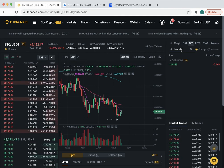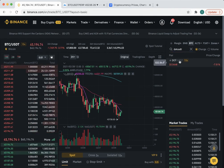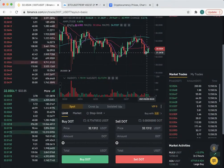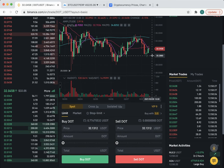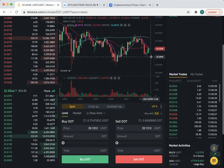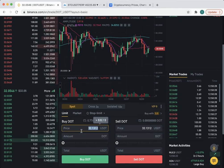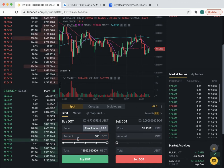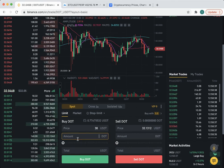But let's say you want to invest in DOT, you would hit DOT, and let's say you want to put an order at $30, which is right here, then you would go on limit, and you would hit $30, and then you would enter however much money you have, so 500 or 200 DOT.